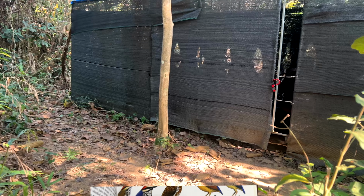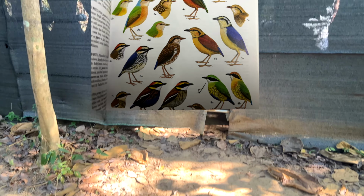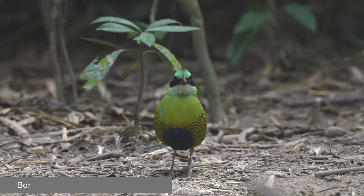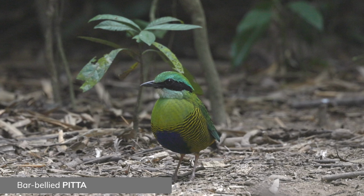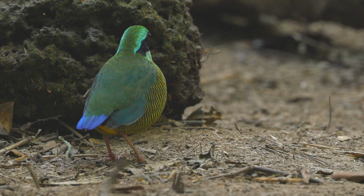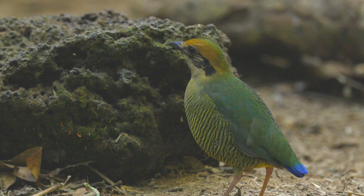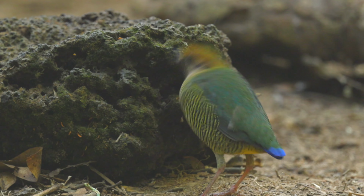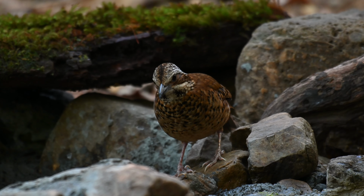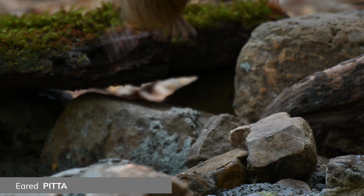Vietnam is renowned for the highly sought-after bird family, the Pitta, also known as jewels of the forest. And this one was our first, the highly colorful Bar-bellied Pitta, probably the most handsome one in Vietnam. This is a female, sadly a bit dull in colors. The most elusive of them all is the Eared Pitta, rarely seen in Tonkin, the northern part of Vietnam.